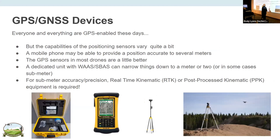Next. So this is going to be the very short how GPS works part of the talk. Everything has GPS in it now. Your phone, AirTags that you can put on things, your car, everything is GPS enabled. But the important thing is that they all work relatively the same way, but they don't work relatively as well. Some GPS units or GNSS units, I'm going to use those terms interchangeably, I'll tell you the difference between them in a second. The one in your phone is good for maybe a few meters. You probably notice it kind of jumps around. Position isn't necessarily where you really are.